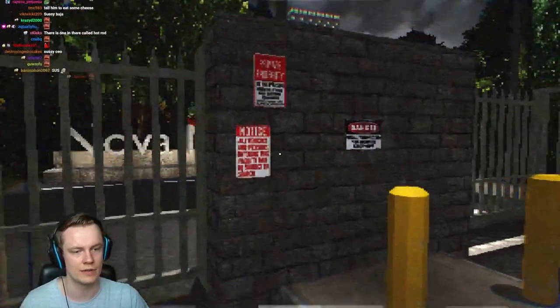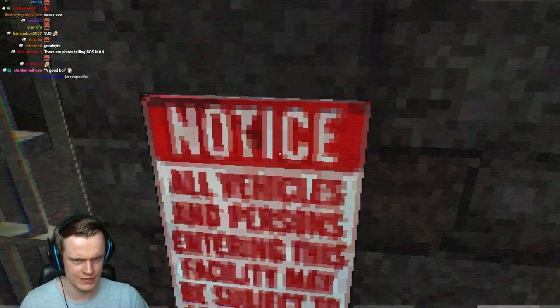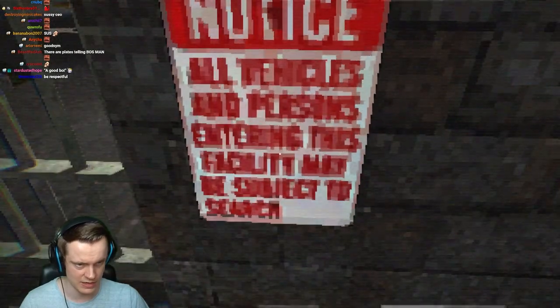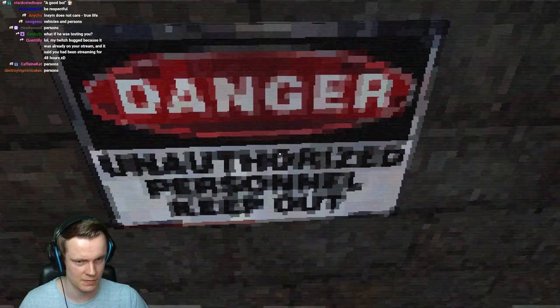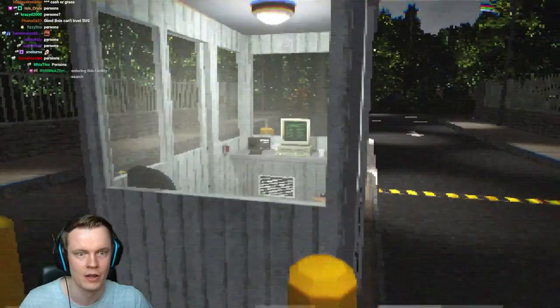Can I go in? What does this say? Notice. All vehicles and something. Wow. I cannot read that. Unauthorized phasmophobia? Keep out? I don't know. Oh.